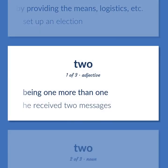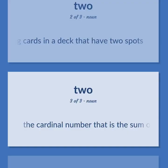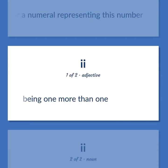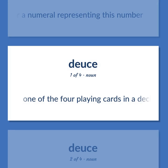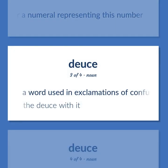Being one more than one. He received two messages. One of the four playing cards in a deck that have two spots. The cardinal number that is the sum of 1 and 1 or a numeral representing this number. Being one more than 1. One of the four playing cards in a deck that have two spots. A word used in exclamations of confusion. The deuce with it.